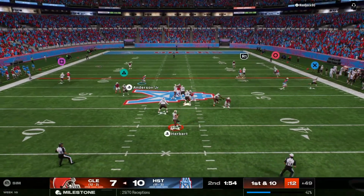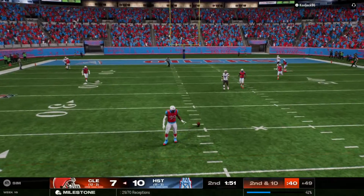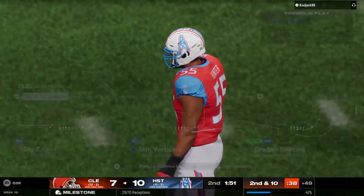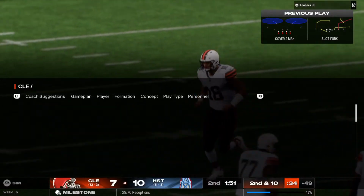Shotgun snap to Herbert. Made the throw as he was getting hit, and it's incomplete. Defender smart there to get a hand on that one.